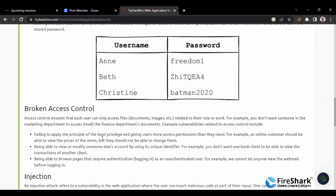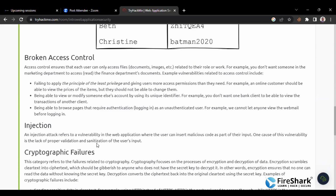However, you notice that by modifying the URL in your web browser, you are able to access other users' information also. So this is an example of broken access control. And now we will move into the injection part.